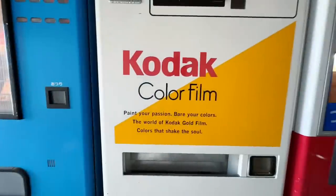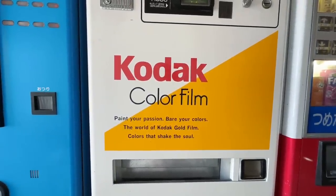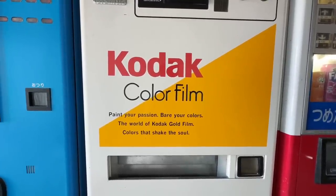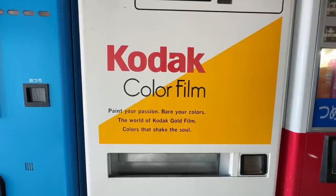You just press the button, we'll do the rest. It's an amazing slogan from the 1890s for cameras like that. But I guess when it came to Japan, they changed the motto because it was just too simple to this: paint your passion, bear your colors, the world of Kodak gold film. Colors that shake the soul.